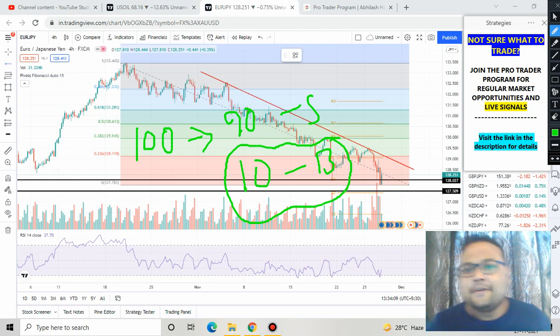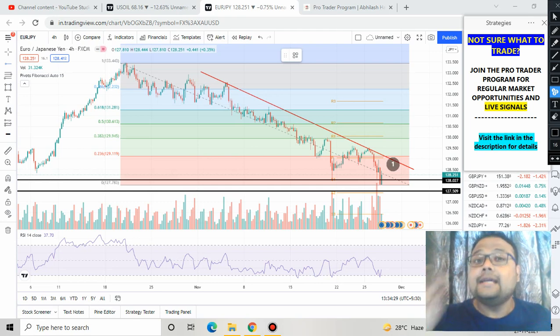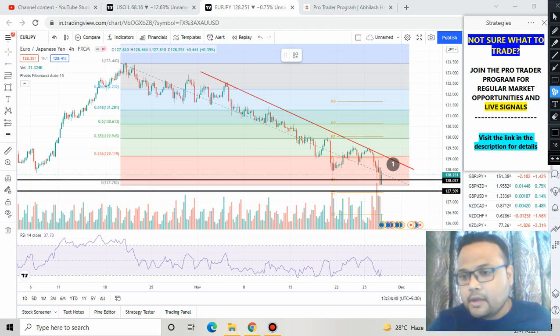Okay. So considering the overall trend of the market, we have a few opportunities here. Let me discuss them one by one. The first trading opportunity that we have is if the market goes up and reverses from the trend line. You can see that we have a trend line at the top which is acting as a dynamic resistance for the market. So if the market goes up and reverses from the trend line, that will be a good trading opportunity for us, and that is our first trading opportunity on the Euro JPY chart.